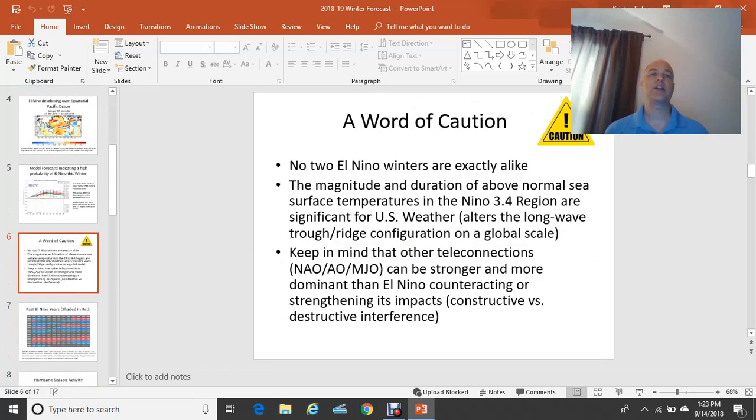Now, as I mentioned before though, word of caution, no two El Nino winters are exactly alike. Now, I'll give you my own personal experience. When I was out in San Diego for a few years, all we heard about was, oh, El Nino's coming back. That must mean that the drought is going to end in Southern California. Guess what happened that winter when it was supposed to be a lot of rain because of El Nino? Absolutely nothing happened. Nothing changed.